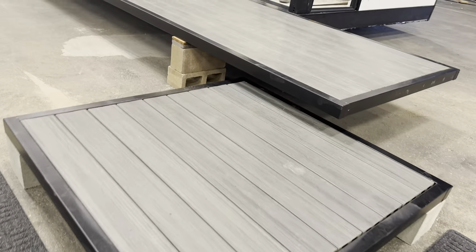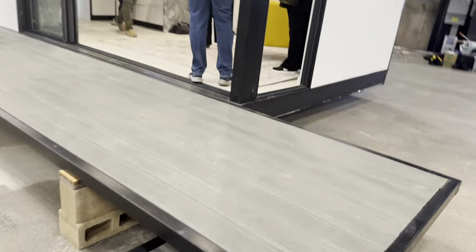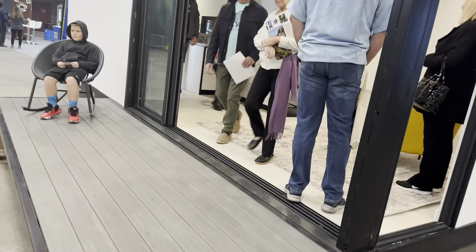Nice build. Now behind me looks like a container home. So let's go check it out. The little front porch step area. Nice.